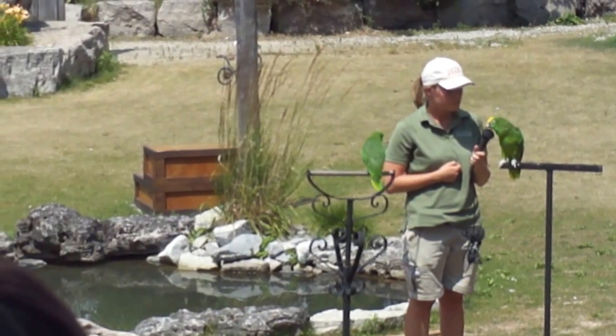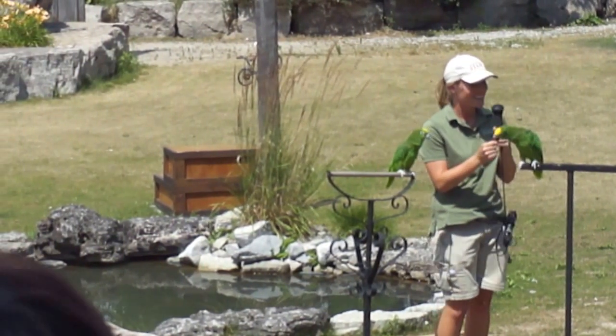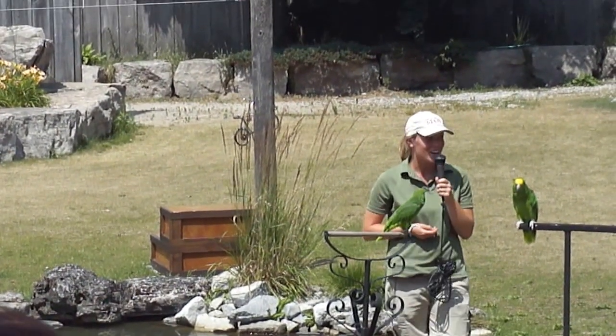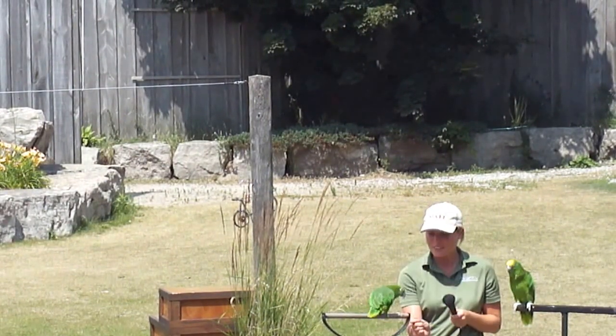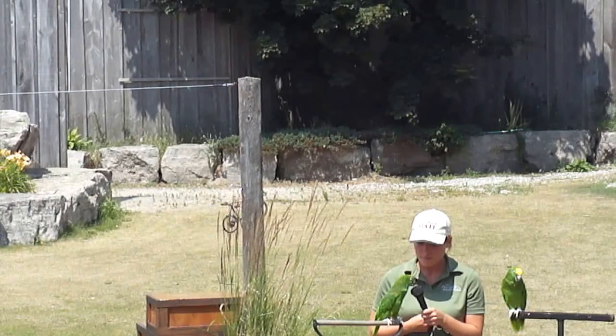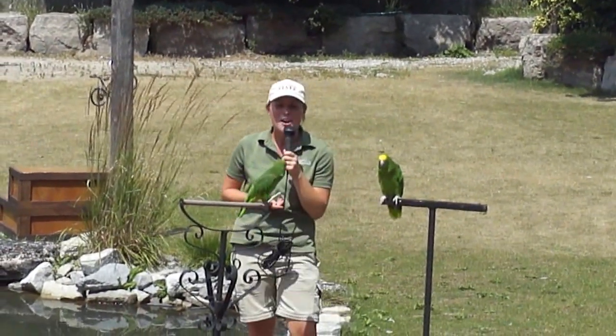Sounds a little bit like Oh Canada to me there. They are very patriotic little birds. I think Eddie might like to sing it as well. Still working on it, but they are very patriotic.